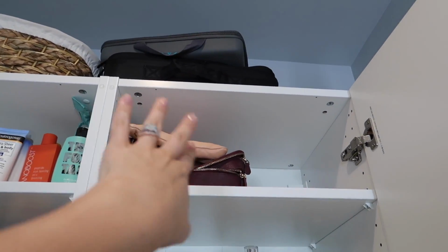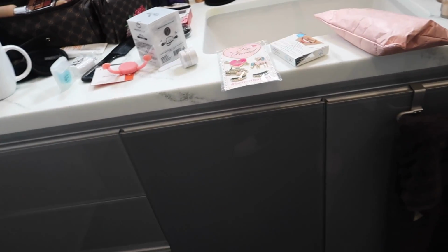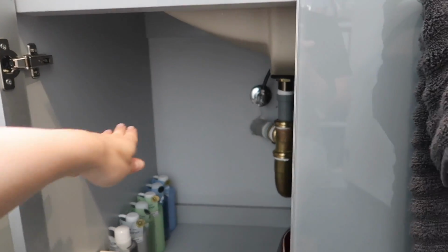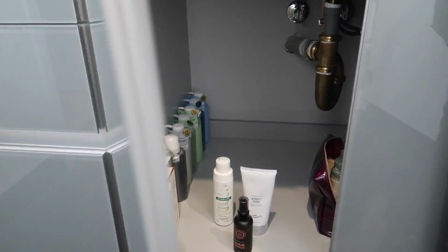And then up there are just bags and stuff like that. There's my sun care. So yeah, that's all done. And then I've got to put the hair products down there. I've already started, but see how much space is wasted under there? So I need to get shelves in there so that I'm maximizing the space.